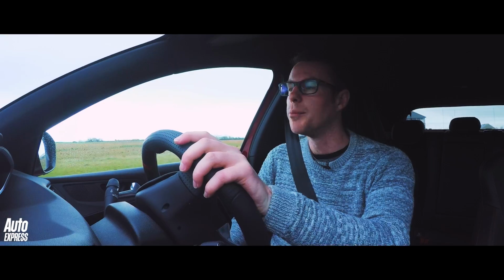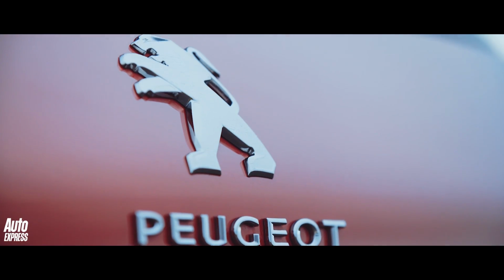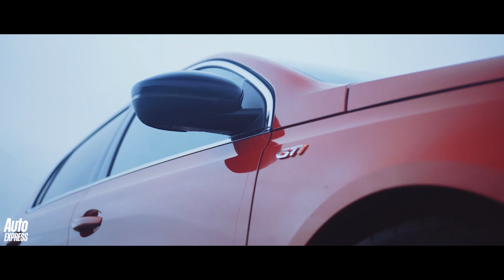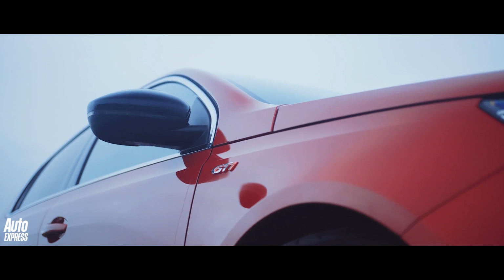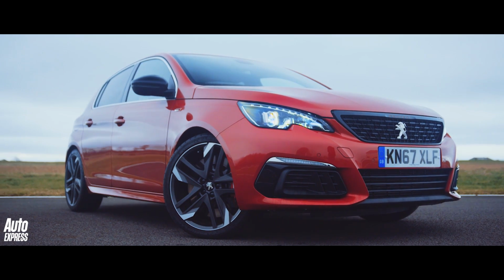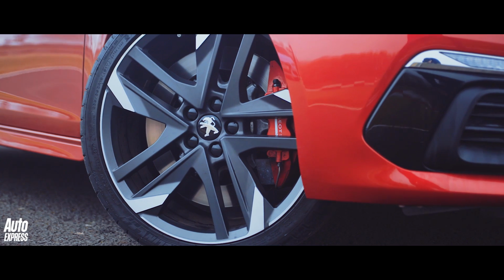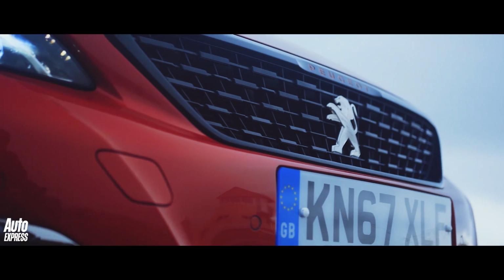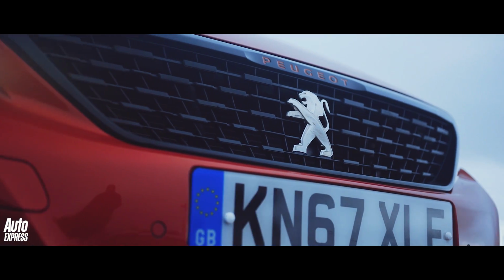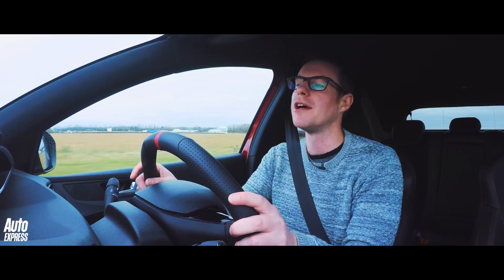So here we are in the Peugeot 308 GTI, and after a facelift late last year, it's still feeling fresh, this car. It's basically the same mechanically, so under the bonnet there's a 1.6 litre turbocharged 4-cylinder engine kicking out 267 brake horsepower. And it really loves to rev, this car. Unlike some of its larger engine rivals where they sort of tail off at the top end, this thing rushes to its rev limiter.